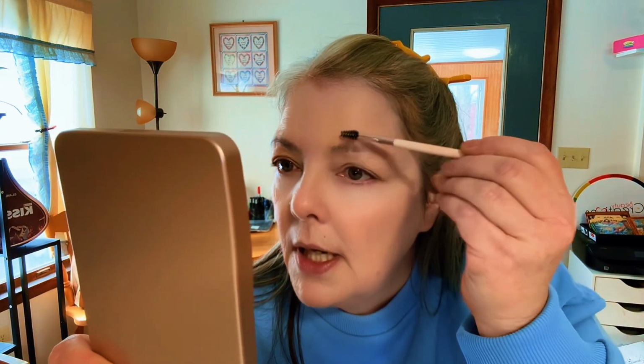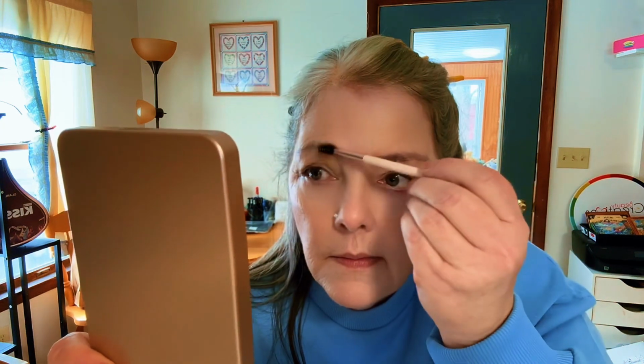This is a nice little angled brow brush. Perfect for when you're on the go. I like that. It's got that curved angle to it. And with this peachy shade for concealer.